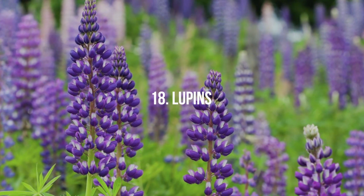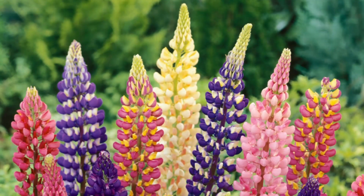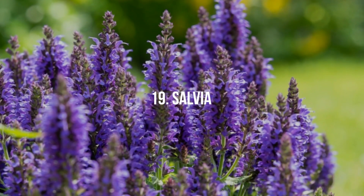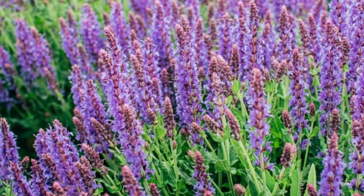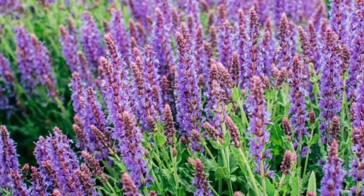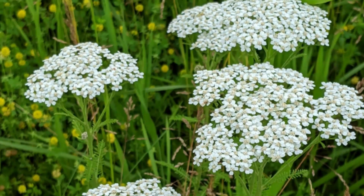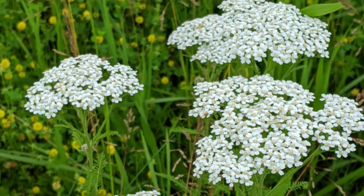18. Lupins. Lupins are eye-catching with their tall, colorful spikes that add height and textural diversity. Their multicolored towers of flowers are perfect for providing a vertical element in your garden. 19. Salvia. Salvia is treasured for its intense blue color and long-lasting blooms. It's also drought-tolerant and loved by bees and butterflies, making it an environmentally friendly choice. 20. Yarrow. Yarrow is a resilient plant known for its feathery foliage and clusters of flowers. It adds a touch of wild beauty and comes in several colors, making it a great addition to any cottage garden.